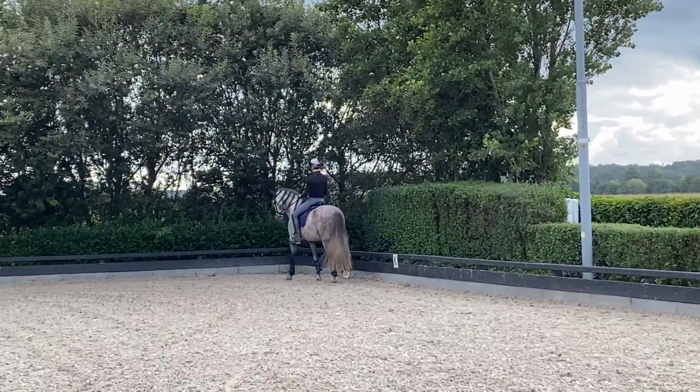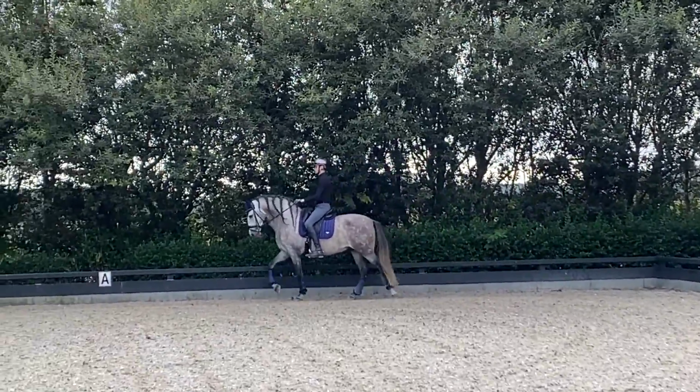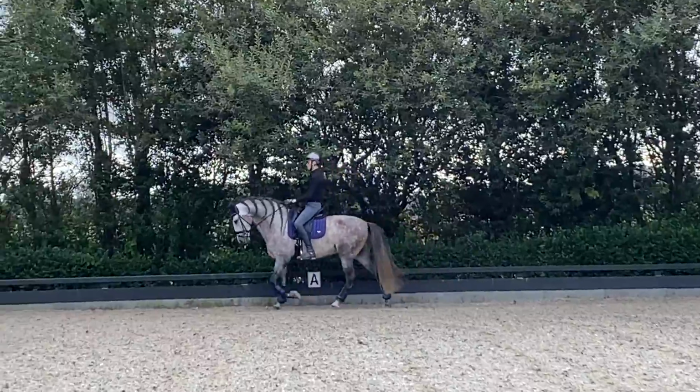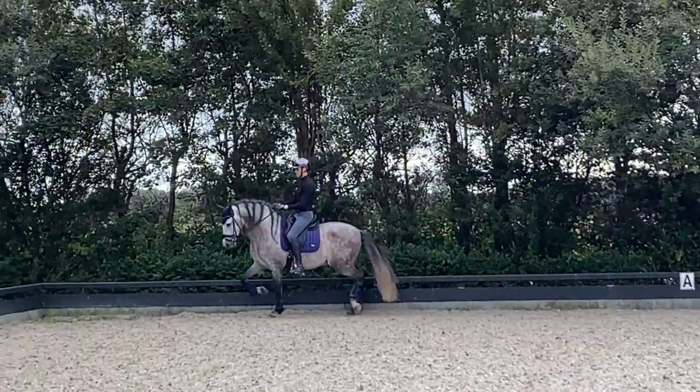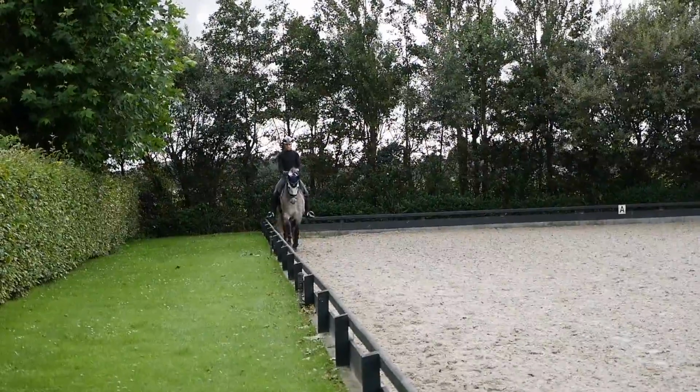Now between A and F, working trots. Let's see how this transition to trot goes. So this looks good though. This looks like a nice walk. We're collecting him back up. Okay, the transition was good. A little mistake there on my part.